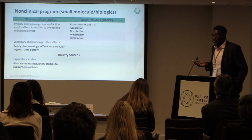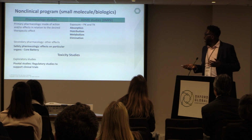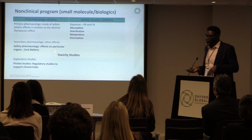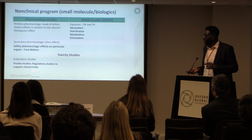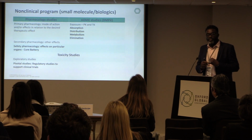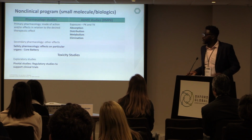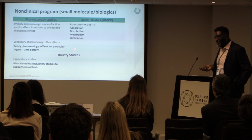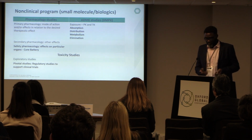So for small molecules and biologics, you have your pharmacological studies, which look at the therapeutic action and the mode of action of your treatment, and it actually looks at secondary pharmacology. You have your toxicity studies, which are really important, not only the exploratory, but your pivotal studies, which will actually justify the reasons why you think it should be safe to do these trials in humans, and that's under GLP. And then you've got things which look at absorption, distribution, metabolism, and elimination of your drug product.